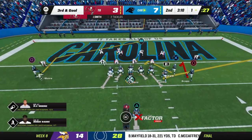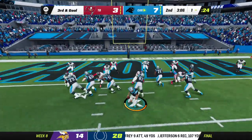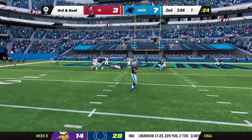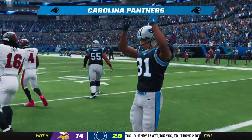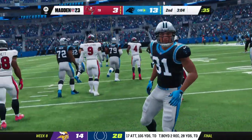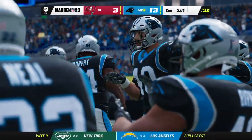This Tampa Bay defense, they held strong on the first 2 plays. Now 3rd and goal. Up the middle they go. Callaway. And he is in. Touchdown, Carolina. A great effort there. His 2nd rushing touchdown on the year.